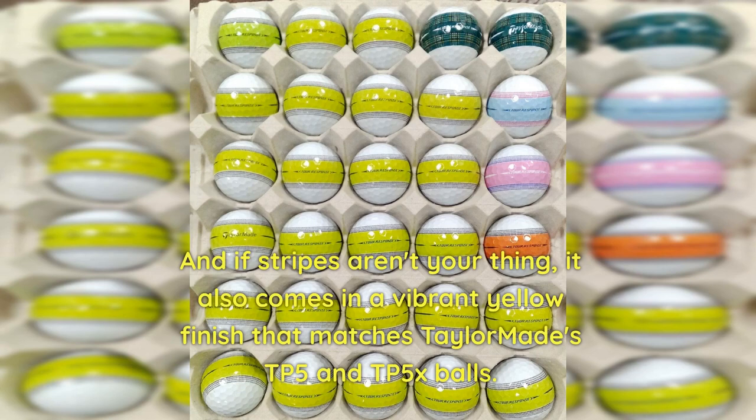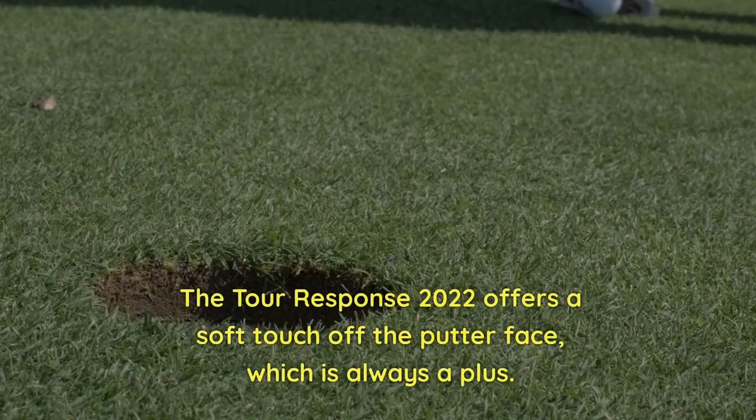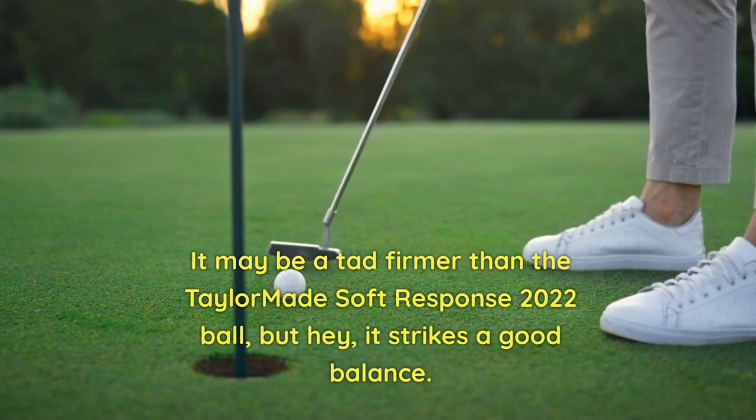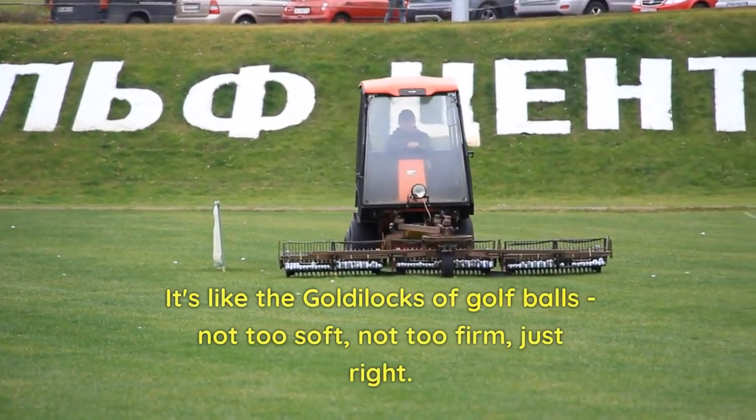Last but not least, let's talk about the feel. The Tour Response 2022 offers a soft touch off the putter face, which is always a plus. It may be a tad firmer than the TaylorMade Soft Response 2022 ball, but hey, it strikes a good balance. It's like the Goldilocks of golf balls, not too soft, not too firm, just right.